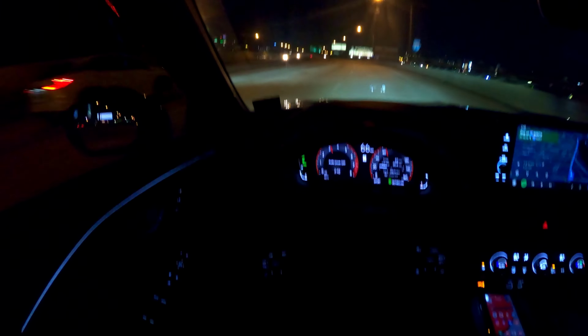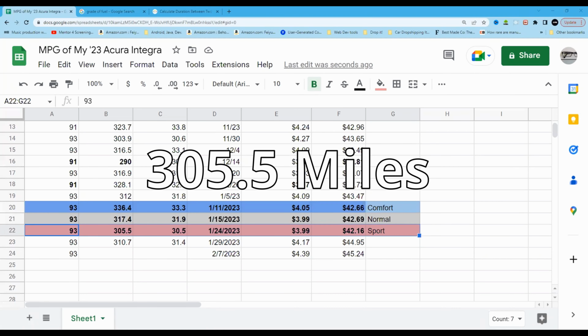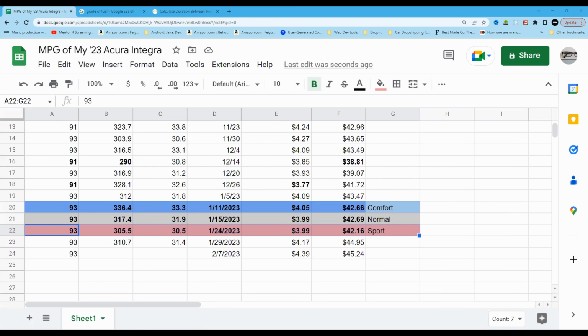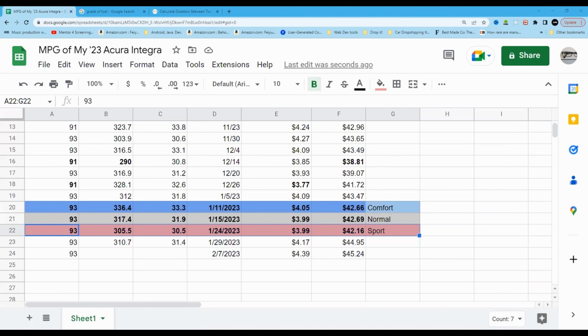So summing up sport mode, it's time to reveal the numbers. I used 93 for my fuel grade. The total distance that I got was 305.5 miles. I thought I would hit under 300, to be honest with you, but the fact that I got above 300 miles is pretty impressive. The miles per gallon that I got in sport mode is 30.5, which again, I thought I was gonna hit under 30, but considering I got 30.5, I'm really, really happy about that.